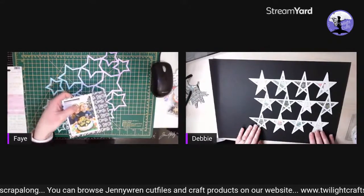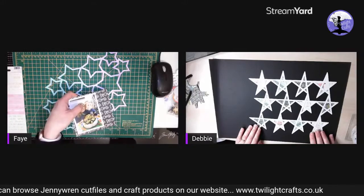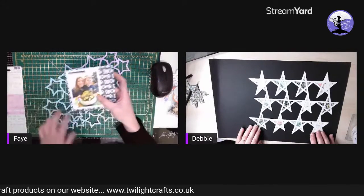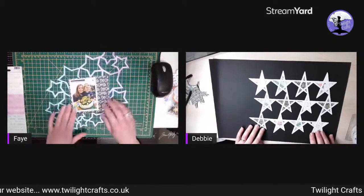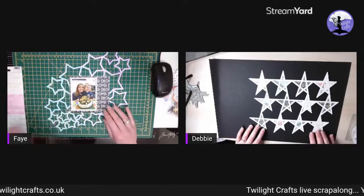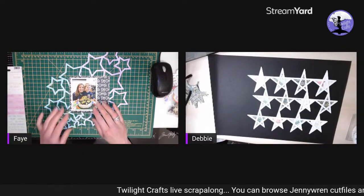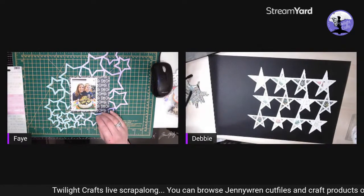Do you think on a dark background? Oh, that really pops. And it ties in with the pattern paper as well. Hmm. I do like it. I might do that. And I need to find, this isn't 12 by 12, so I need to find 12 by 12. I'll be back. Okay.